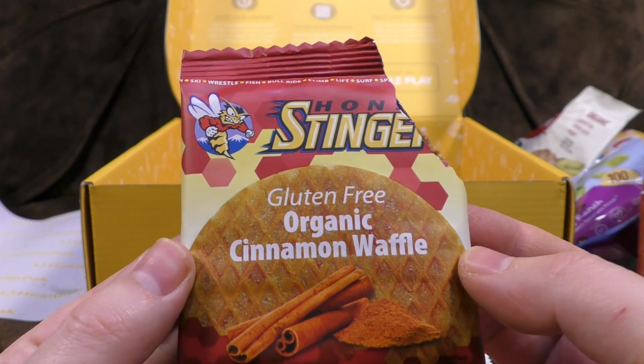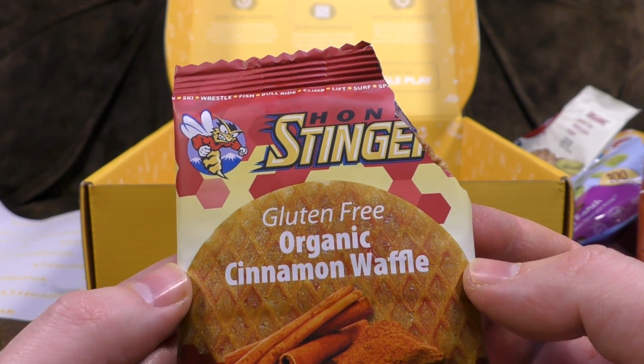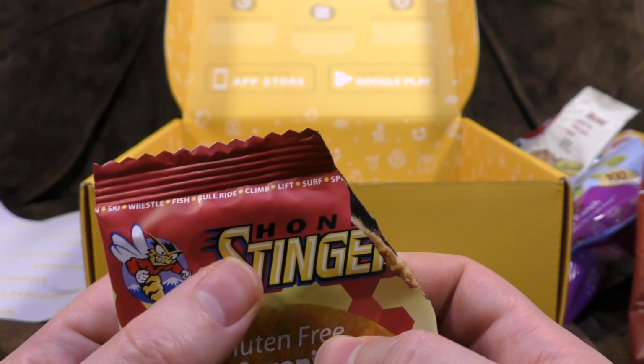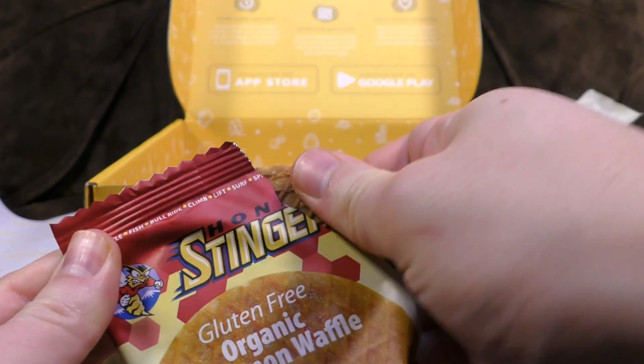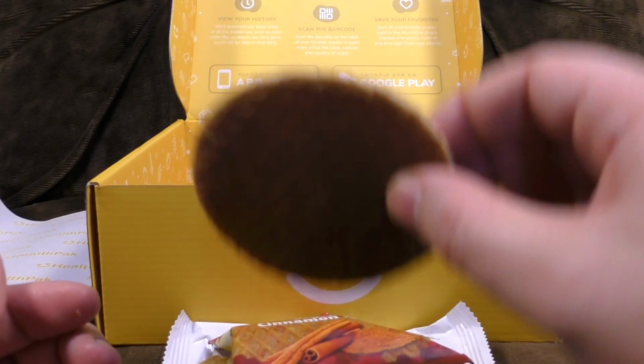Next. Take the taste away with Honey Stinger, gluten-free, organic cinnamon waffle. Cinnamon waffle, you can't go wrong, surely. Ski, wrestle, fish, bull ride, climb, lift, surf. I'm not going to do any of those things because I'm eating too many sugary snacks. Right, this is quite a dense thing. It's quite hard. I'm presuming it's just sort of honey and waffle and cinnamon.